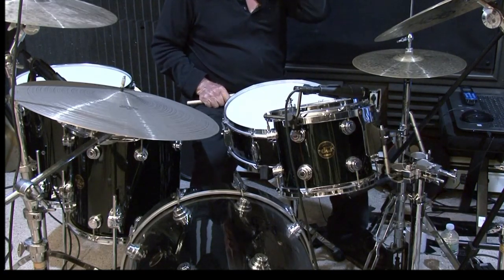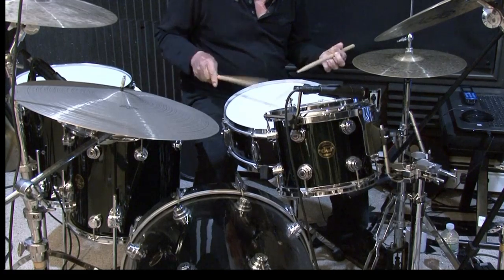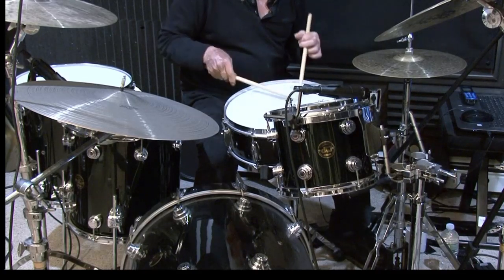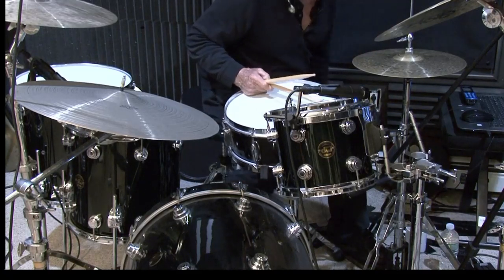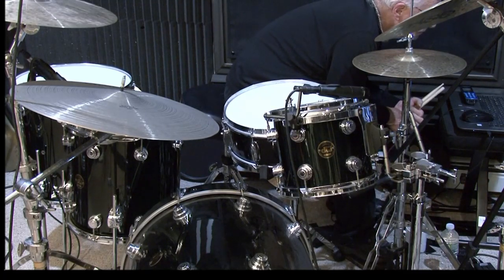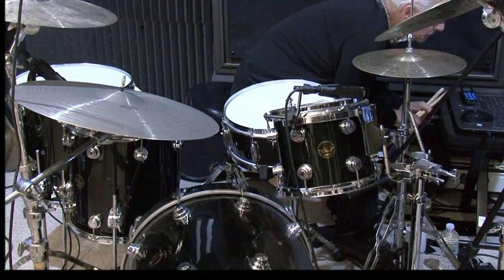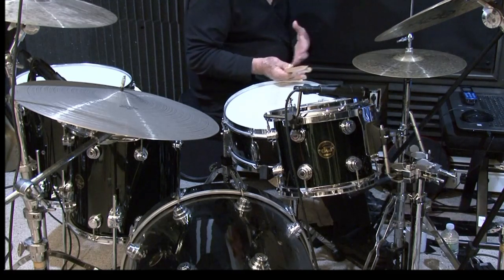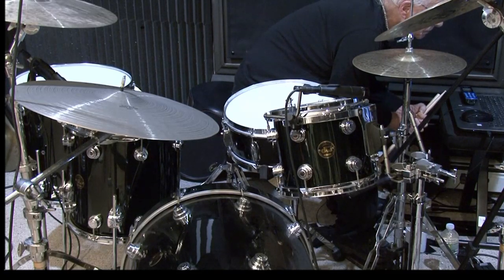Who could tell me what time signature I'm playing in now? Name that time signature. Doubles? What about doubles? You want to work on doubles? Okay, you want me to introduce you how I interpret doubles? Anybody know what time signature that was? Yeah, you have fun.